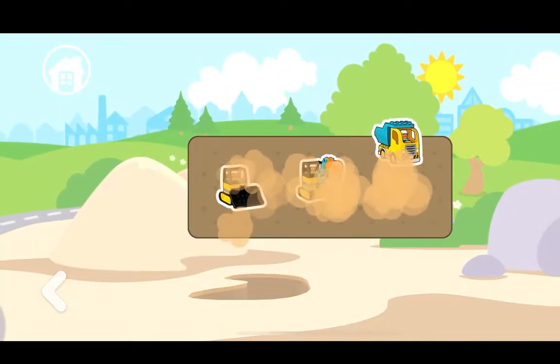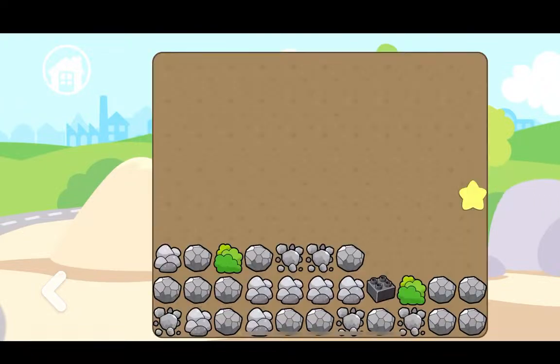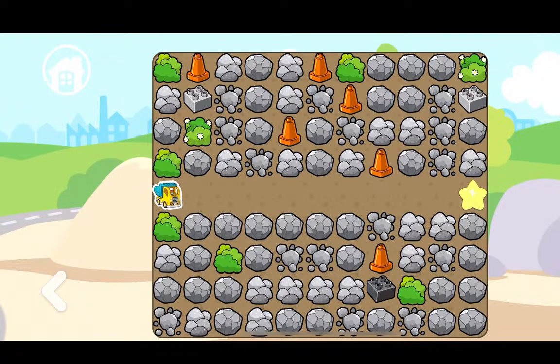Oh, there we need to choose bulldozer, excavator or dump truck. I think I take a dump truck. And oh, we need to get to the star. You see four arrows up, down, left and right. Okay, I need to take right and straight ahead to the star. Super!